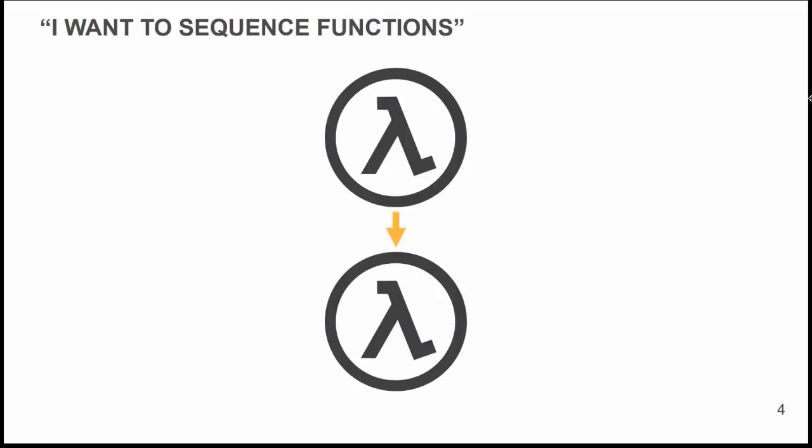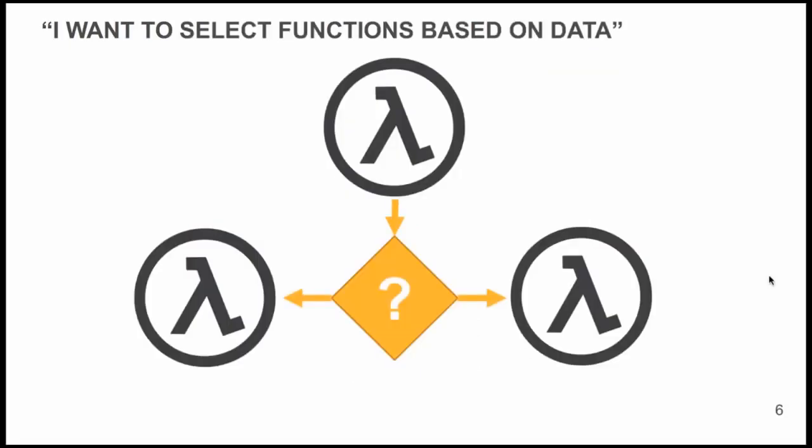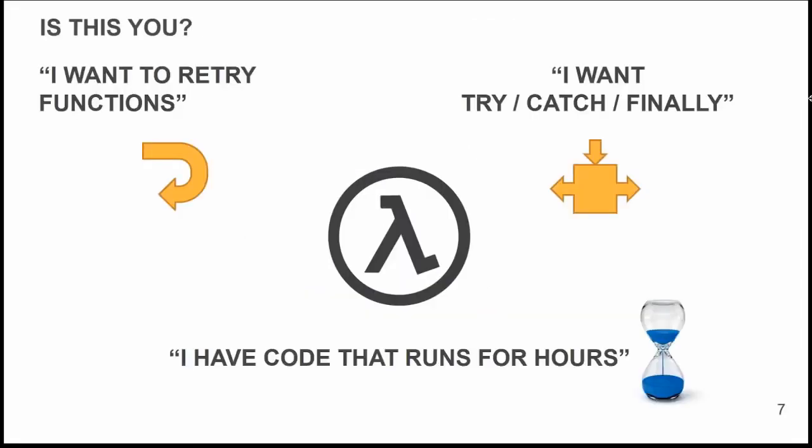You may want to sequence your functions. So you may want a function run first, and then a second function follow after the first one runs. You may want to run two functions in parallel, and then when both are done, run a third. You may, for example, want to select what function comes next based on the output of the first function. So if the answer is A, go to the left. If the answer is B, then go to the right.